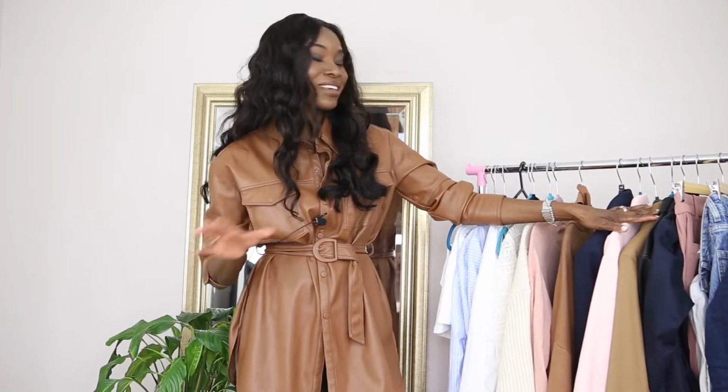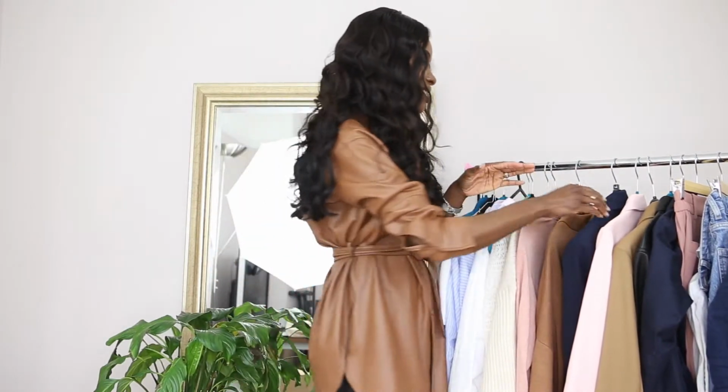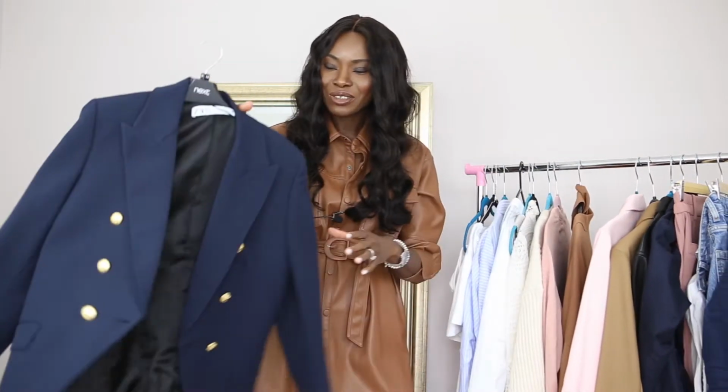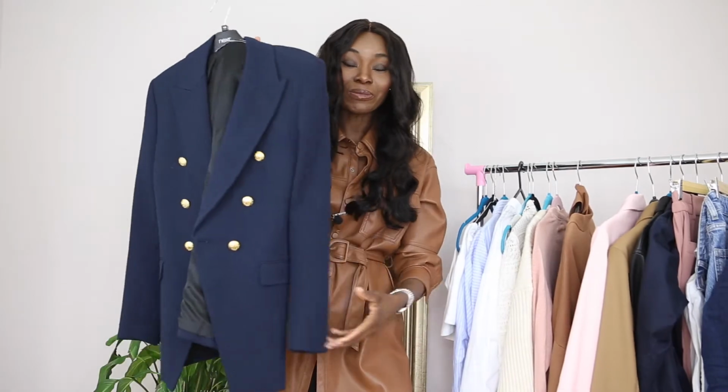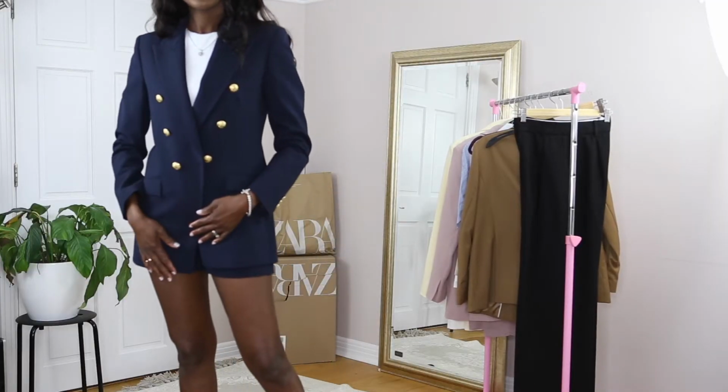So basically, yeah, moving on from knits now. The next things I have here, the blazers. This time of the year is blazer season. Honestly, I love it. You could get different kinds of blazers, the ones that you like, the ones that you don't like. I have some new in my collection that I just purchased, like this one, for example. This one I just got from Zara. This is a really nice classic blazer.